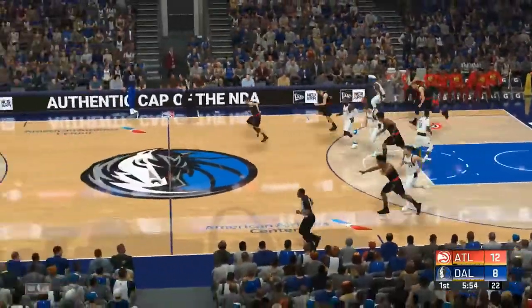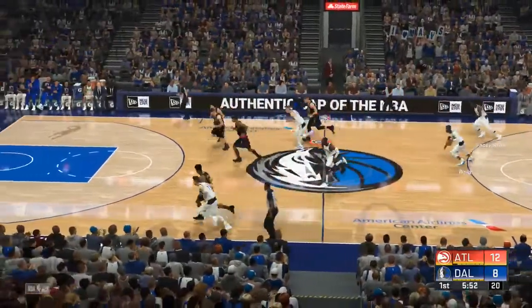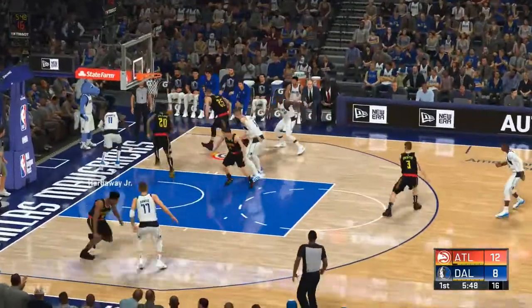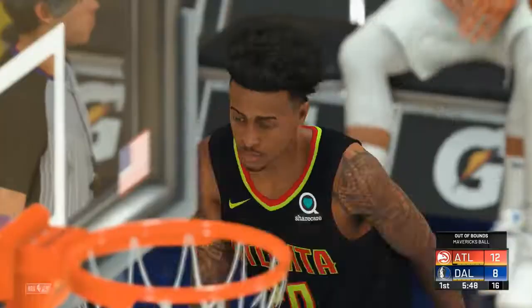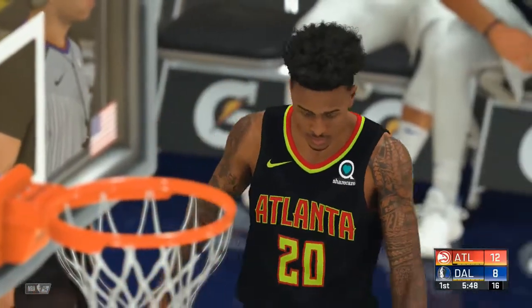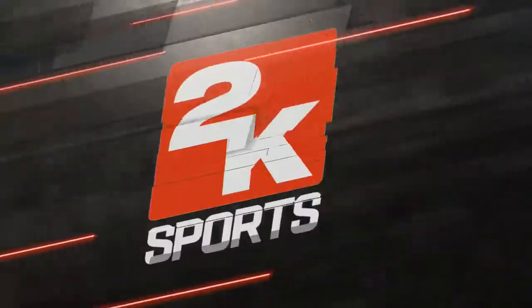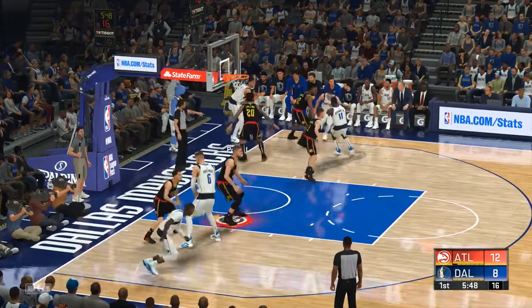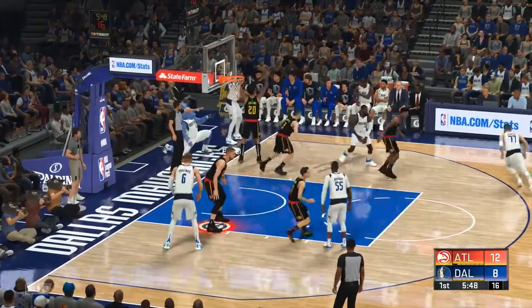Guys are looking for a spark here. Yeah, a cold stretch offensively for sure. And that's out of bounds. Dallas will retain possession. Dallas making a switch here. Powell's checked in.